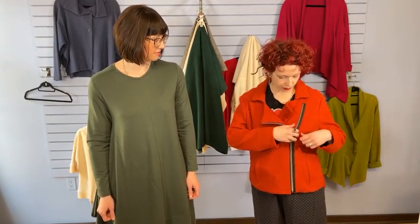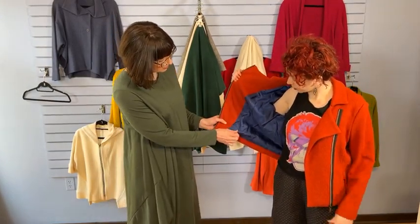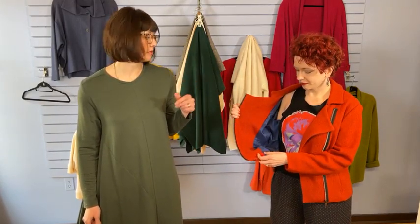Great color. And so we've lined it with a beautiful royal blue. Is it a Bemberg or is it silk? Bemberg rayon, which is just fantastic. I love the choice of the blue too. It just really pops, and it's a good complement to the orange.